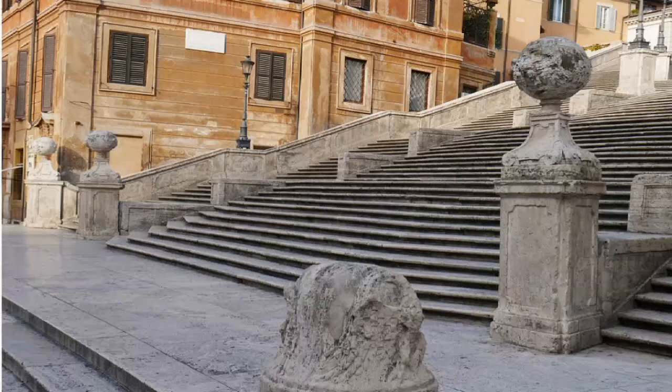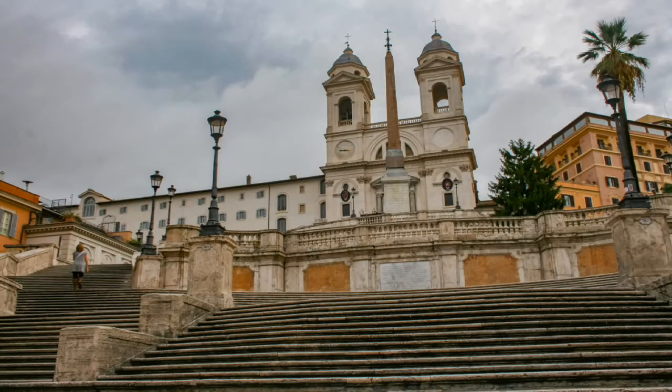If you are planning on visiting the Spanish Steps during your visit to Rome, please be aware that you're not allowed to sit on the steps for any reason. You should also be very careful about where you're taking pictures of the steps because you're not allowed to photograph the Spanish embassy down below in the square.